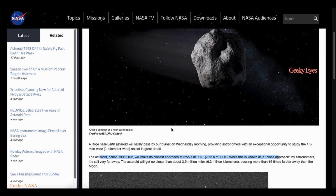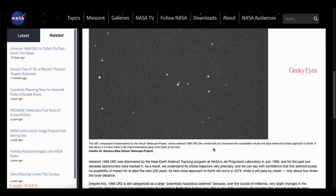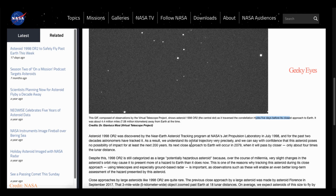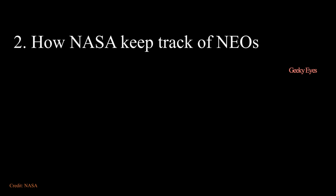The asteroid will come no closer than 3.9 million miles. So the asteroid is 3.9 million miles far from the Earth. They also published a GIF image and gave some information about this asteroid and so many things. You can get more information on the CNEOS site and some other websites if you want to check. We'll talk about CNEOS in the next point. First, let's see how NASA finds these objects, tracks them and publishes them to the public.